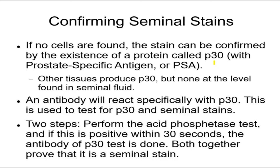Also, the P30. Seminal fluid has a lot of P30, more than anything else, and we use what they call a prostate-specific antigen, the PSA. Same kind of idea.